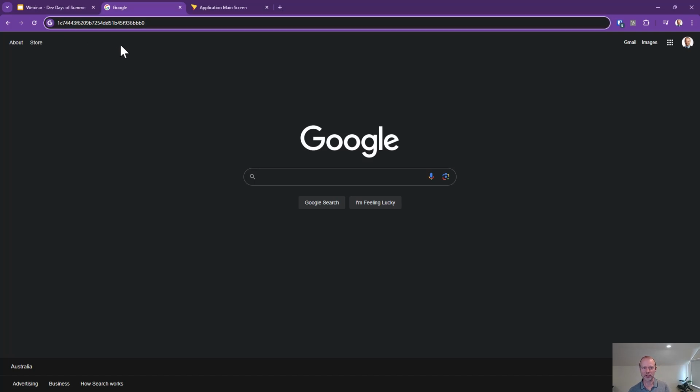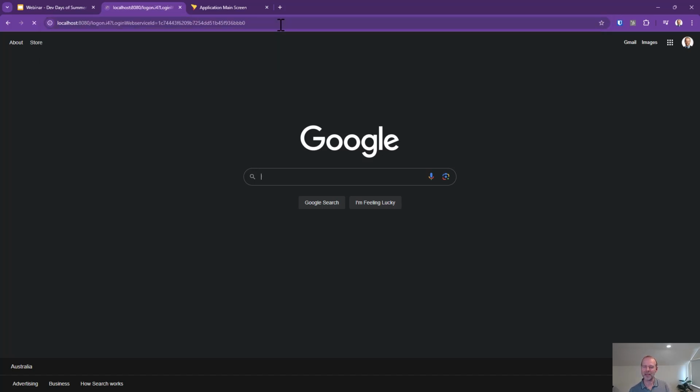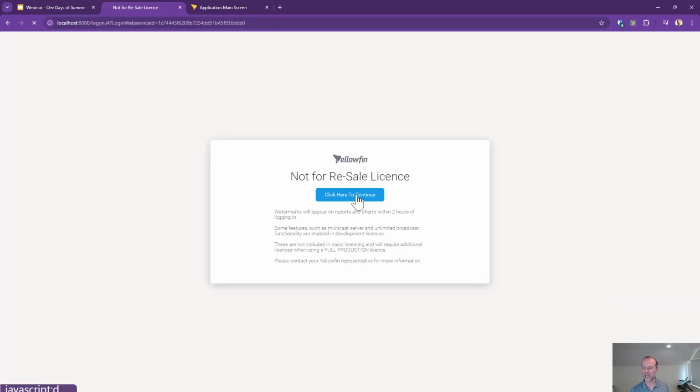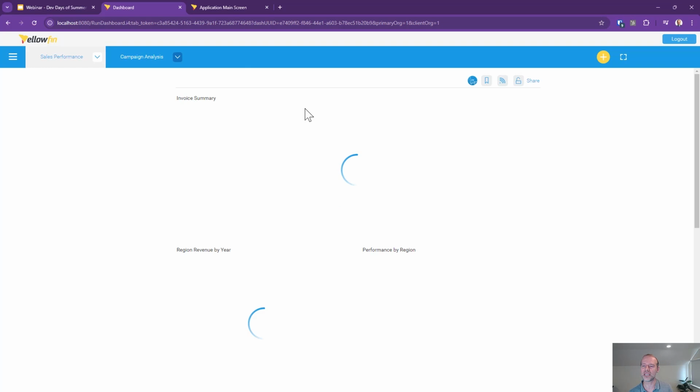All right, so what I'm going to do is add this little string. So I've got the Yellowfin server base URL. I've got login.i4, then login web service ID equals, and I've got my login token. So what you're going to see here is when I click this, it's going to bypass the Yellowfin login screen, and you can see it's going to go straight to the dashboard. So it's created a session and logged me in without having to put a username and password in.